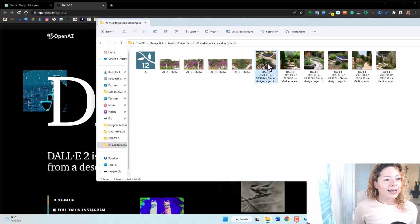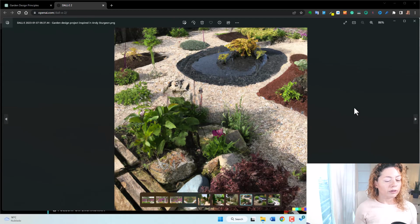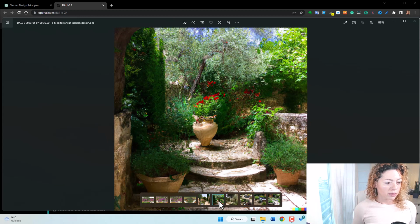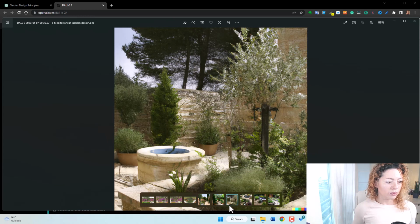So I asked, and this is one of them, for a Mediterranean garden. So these are all images it creates. This is not images taken from Google. These are images that the platform created when I asked for a Mediterranean garden design. And this is another one. It gives you 4 images. And another one. And another one. It's not impossible to imagine that in just a couple of years it can give you a layout of a garden and a basic planting scheme.